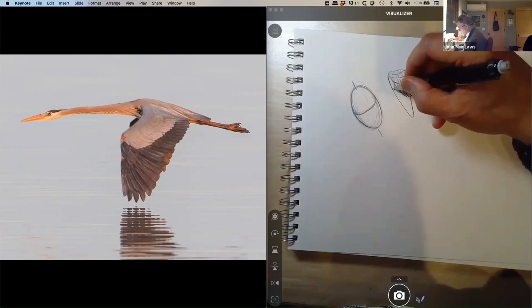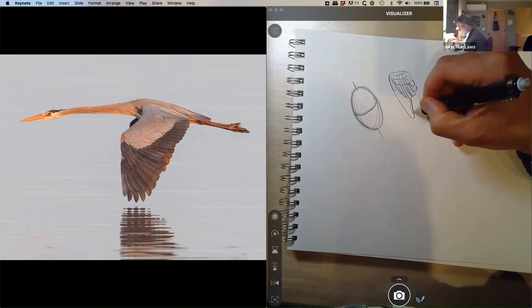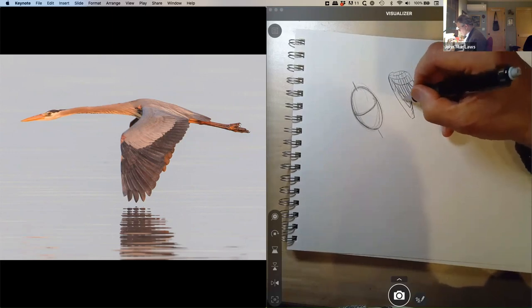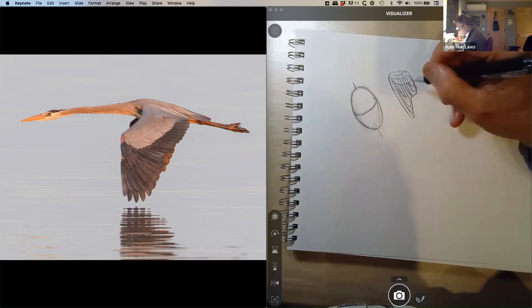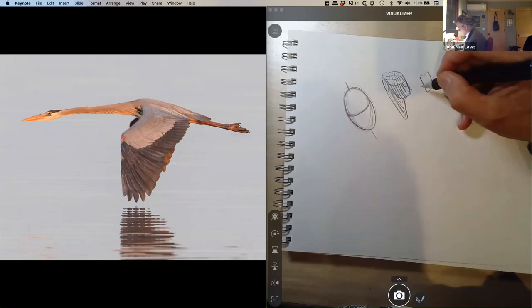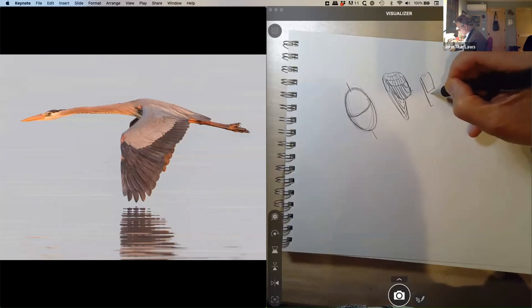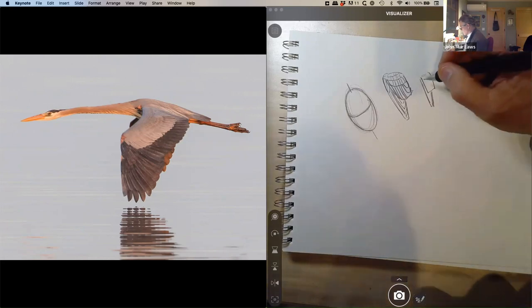Some small primary covert feathers in here. And then I have another set of primary feathers out like this. So this is sort of a box, to simplify it this way. We're used to seeing a box of secondary feathers with a little wedge of primary feathers sticking out from underneath that. The top part of these secondary feathers have rows of covert feathers on them.